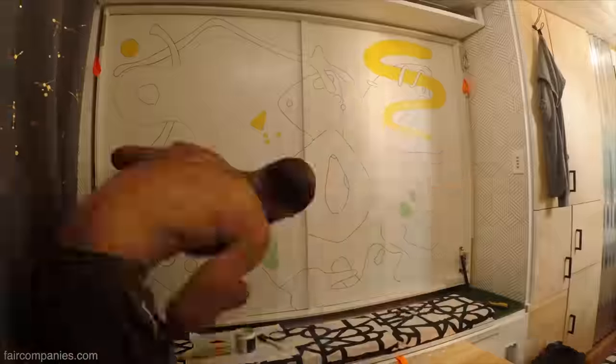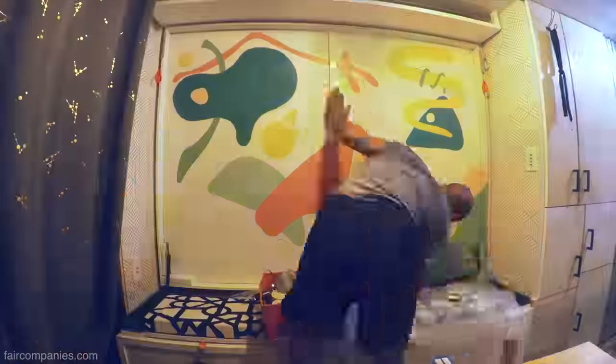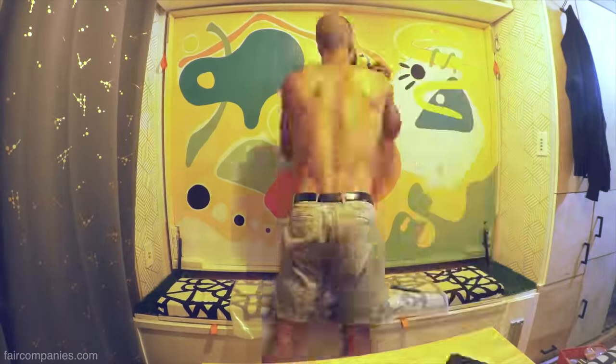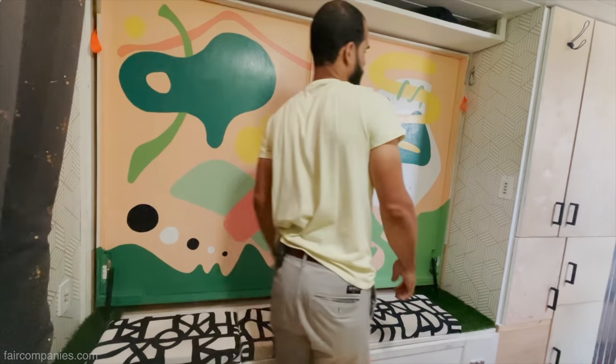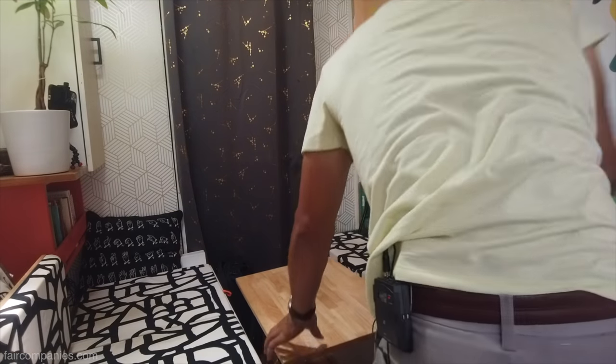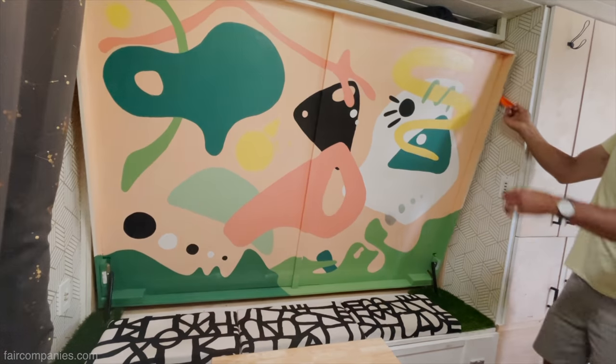This mural I painted, it's the best Zoom background I've ever had, but it's also dual functionality. This is actually my bed. This is my Murphy bed that folds out from the wall. Center the table, pull it down. And there's my bed.